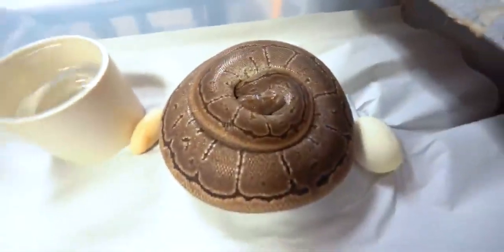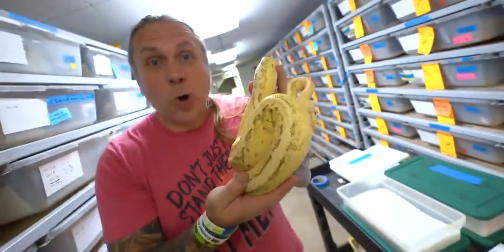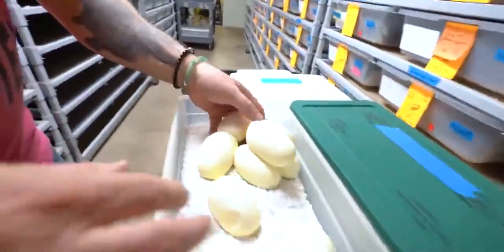Got this cool ball python here. This is actually a pinstripe that's het for VPIA xanthic. And it's bred to this gorgeous dragonfly het for VPIA xanthic. Let's see how many eggs Mama has. Big old clutch right there. And look at all these eggs here. We've got 2, 4, 6, 8, 9 beautiful eggs.